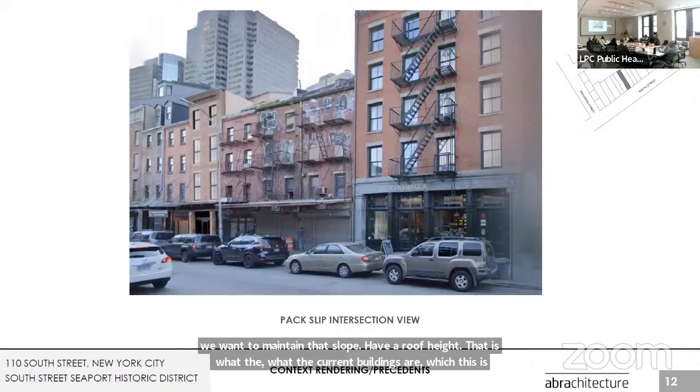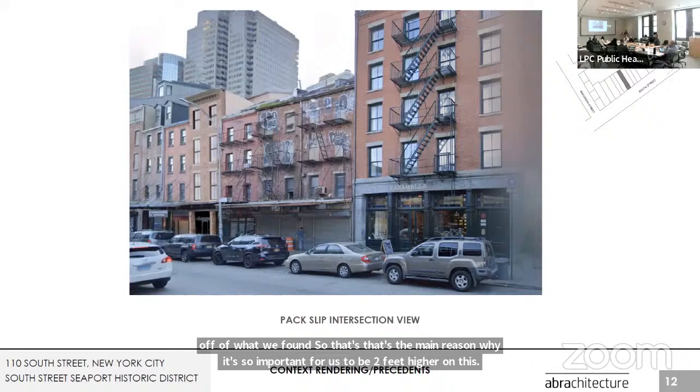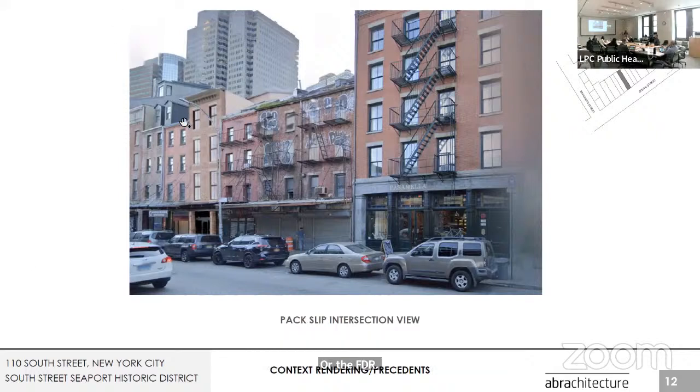Two buildings down? Yeah, I think it's page 14, right? You see your building, and this one, the coping line you're referring to? Which one? The one on the left, here. And there's the smaller corner building. Yeah, this one. Does your new building align with that?